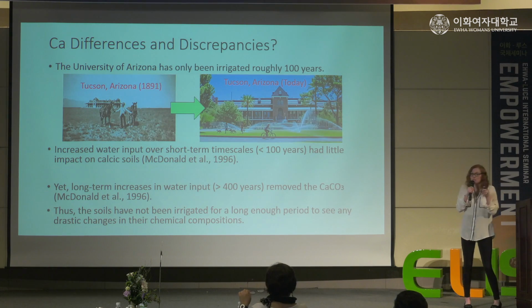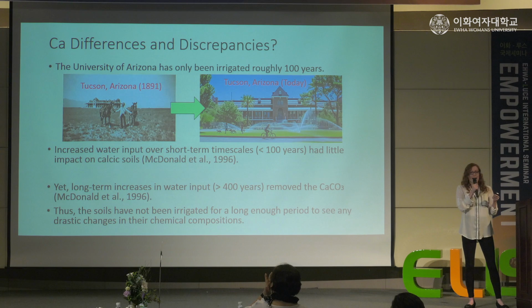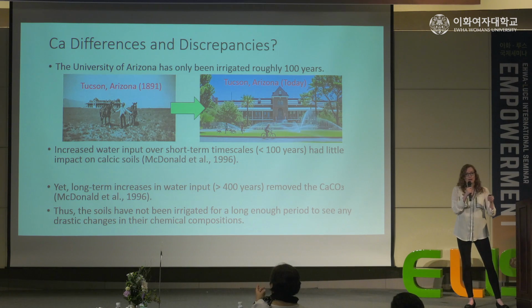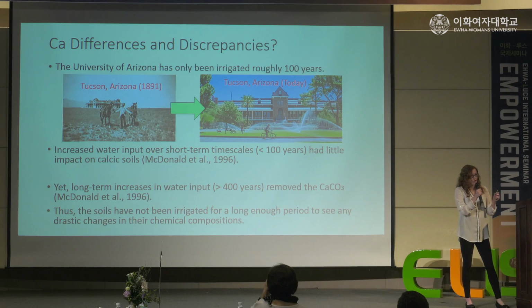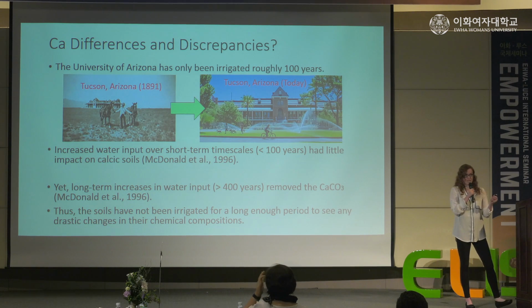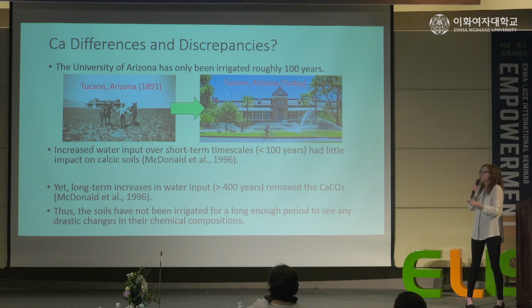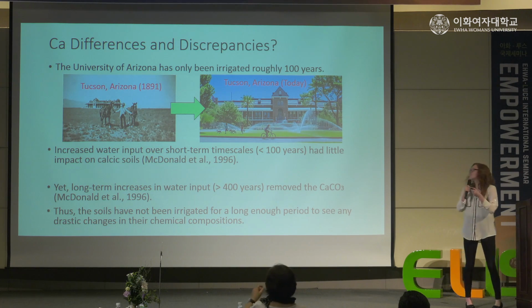So why might this difference between drip and sprinkler irrigation systems be occurring? Well, the University of Arizona campus has only been irrigated for about 100 years. And studies like McDonald et al. 1996, among others, have really shown you need greater than 400 years of irrigation or a lot of water to start changing the composition of these soils. And it's just likely these soils haven't been watered for a long enough amount of time for this to occur.